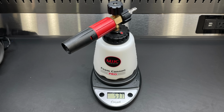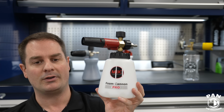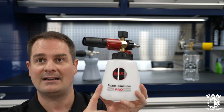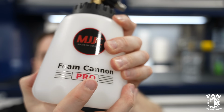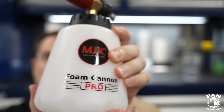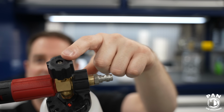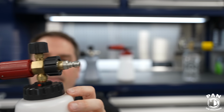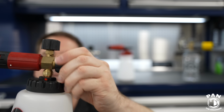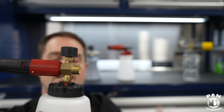So this is the third heaviest one, meaning the second lightest one. After the Griot's Garage at 405 grams, this is 537 grams. Again, the MTM PF22.2 was 555 grams. The container on this one is the sturdiest of the bunch, very hard plastic. You get the brass fitting here, the chemical dispenser knob up top, again, to select how thick and rich the foam is, and the 1/4-inch quick connect in the back. If you unscrew this, this is where you can see the orifice in the back. If you want to swap orifices, this one has the easiest access.